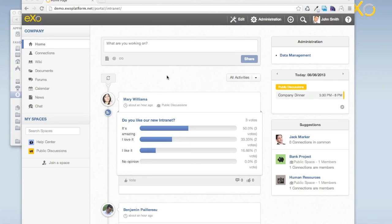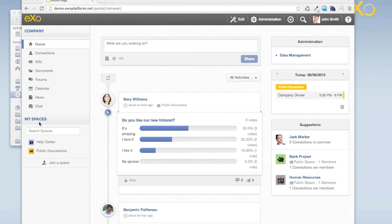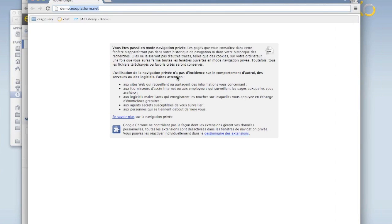Okay, so that's the same page. But now, as you can see, we have default data and some extensions. This is the same platform you get when you download the product or when you install eXo Platform 4. I just installed a few extensions like a way to view your news, some contents, or the chat add-on. But besides that, it's the same platform. It's just with sample data inside it. Okay, so I will just start with a standard user.